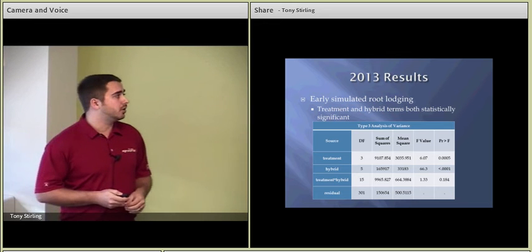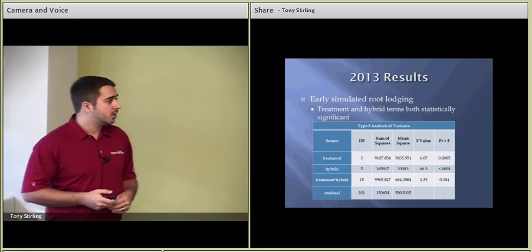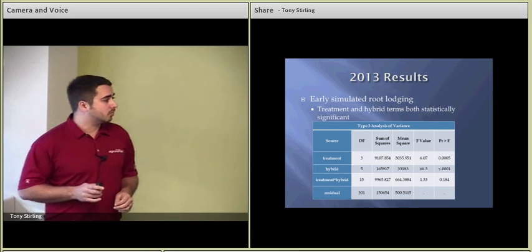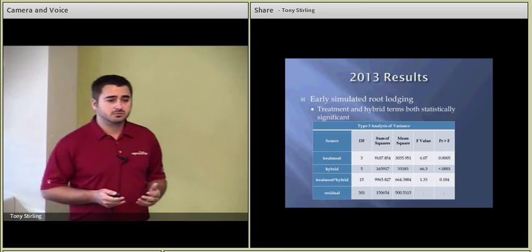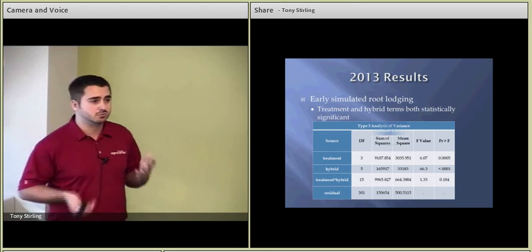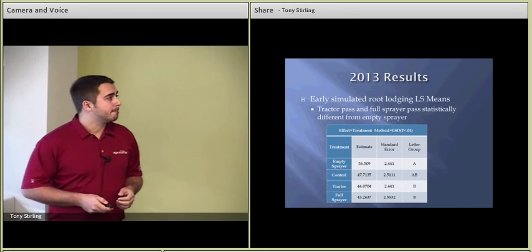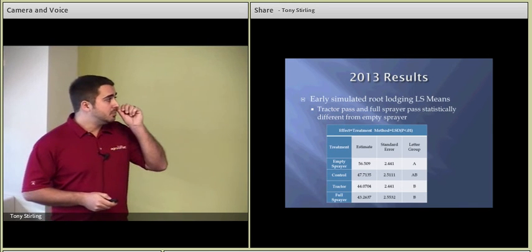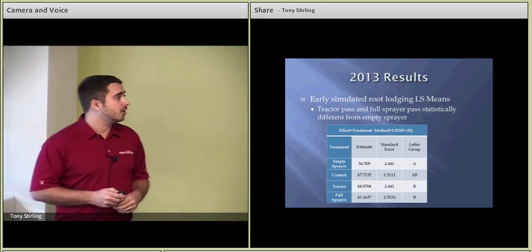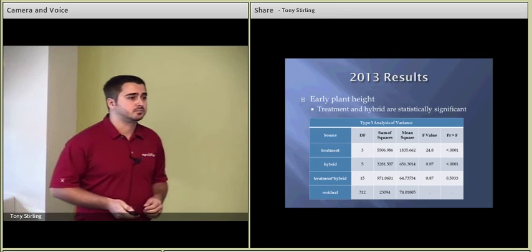With the early simulated root lodging, we've got treatment and hybrid terms both statistically significant. You can see that from the p-value on the far right-hand side. We expect hybrid to be significant because of the differences in those 6 hybrids. Since they're so different, we expect that. For the LS means, the tractor pass and the full sprayer pass are both statistically different from the empty sprayer. You can tell that from the B's versus the A's.